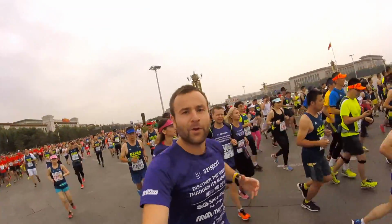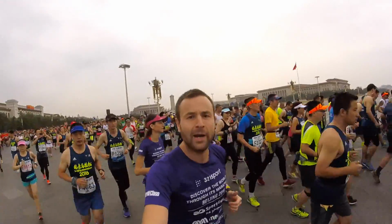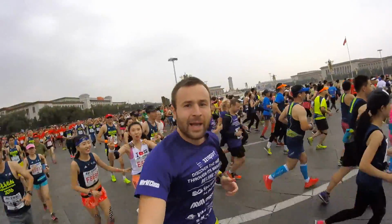You can see it better from here. This is Tian'anmen Square, the largest open square in the world. Enjoy it. This is a fantastic place where you can run in Beijing.